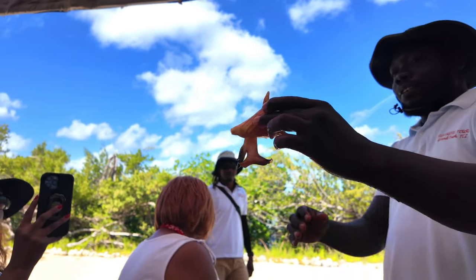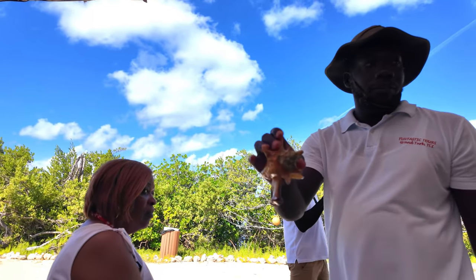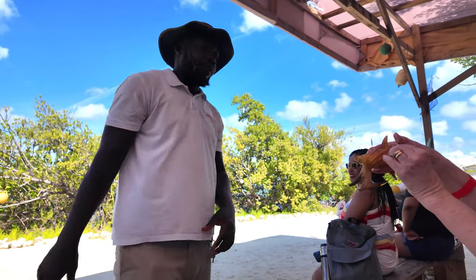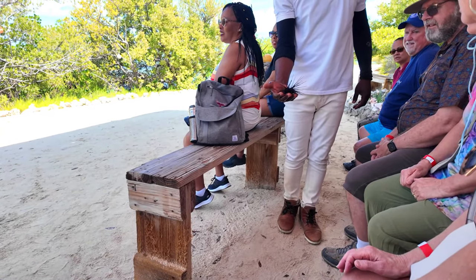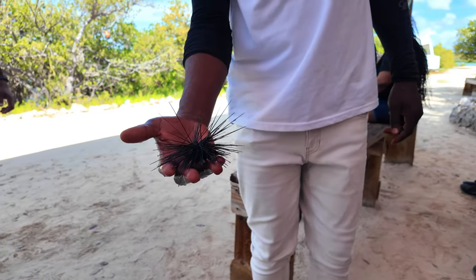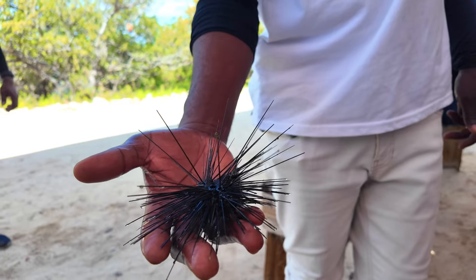All right, guys, so that's a conch. Anybody want to hold it? It's spelled C-O-N-C-H, but it's pronounced conk. And a lot of pain, guys. It's not poisonous enough to kill, but it hurts. And pee kind of neutralizes the pain. You can use vinegar too.